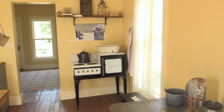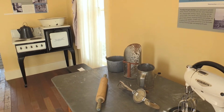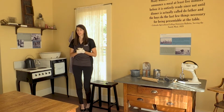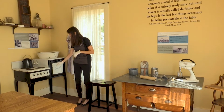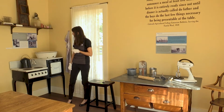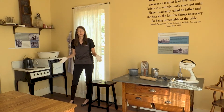Well, the first thing I notice is that it's a lot bigger, right? We have more space here in the farmhouse. We have a nice table right in the center where we can sit down and eat. We have space for our dishes, and we even have an electric stove. You'll notice that we have knobs on here, just like the knobs that you might have on your stove at home. So we have electricity in this house, which would be a huge deal.